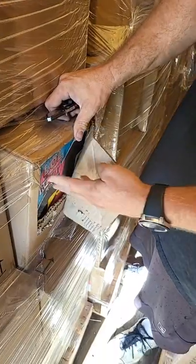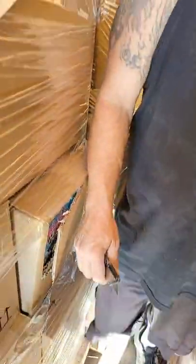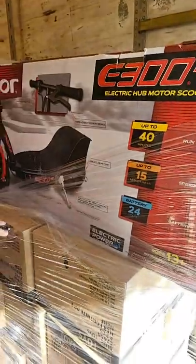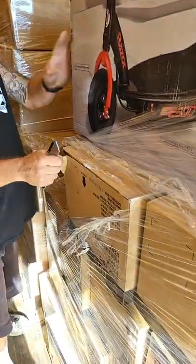Half pallet, and then down here, there's the LOLs, 12 packs or 18 packs of LOLs. Everybody does really good with those. Here's the scooters. Hopefully we have enough of those. Ooh, I know I got y'all in 3D. There go the scooters. Okay, we're going to see what's in the box under the scooter.